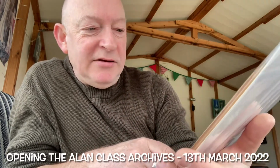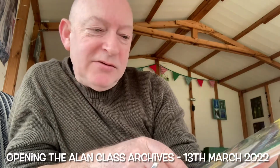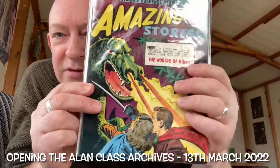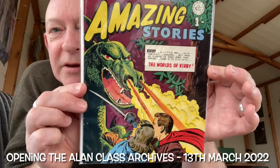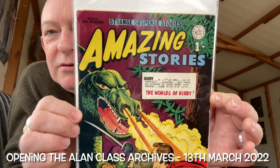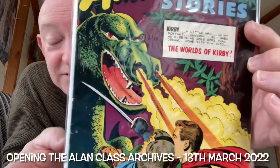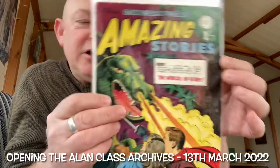Kirby, probably Rip Kirby. A little man, unimportant, unknown, but when he sleeps, he does more than dream. Come with him into the worlds of Kirby. Saw it, wanted it, bid for it, got it. Luckily me. Beautiful. So it's the only word I can really describe comics like this. Really, really nice. Really, really nice.